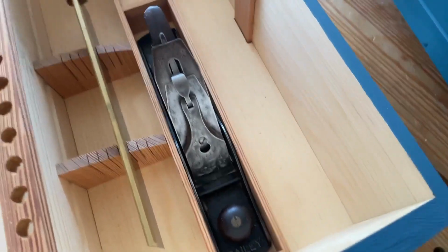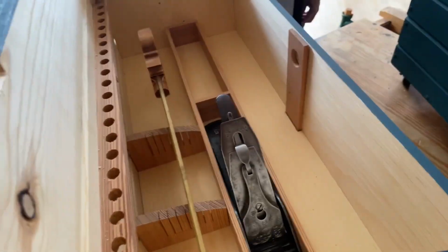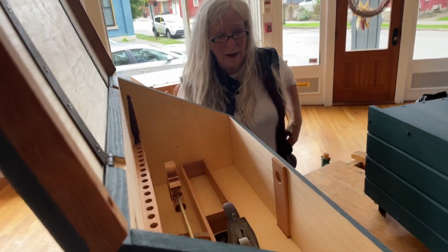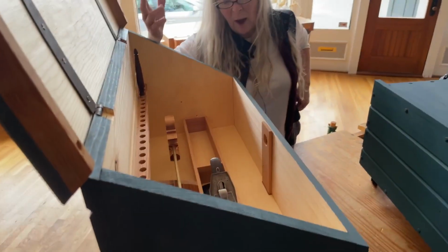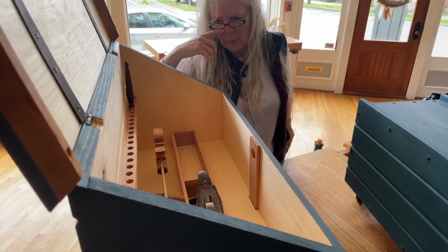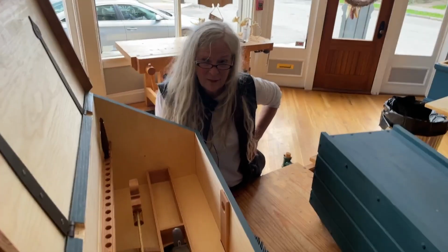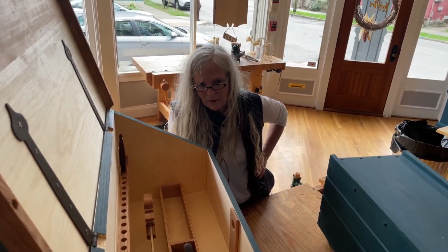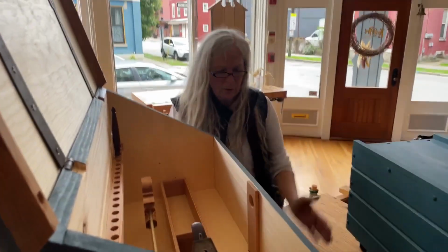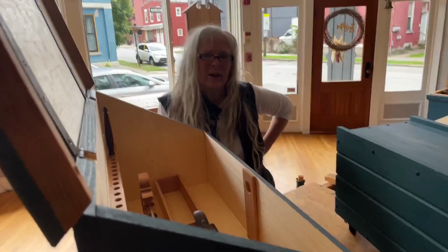So you make those to fit your own set of tools. This is just the basic layout, and you can customize it for however you want. I customize the top, as I said, but I don't want to customize the bottom because while most of the classes I teach are dovetailing classes in some way or another, I might need a different set of tools for something in the future, and those can go down in the bottom that doesn't have any divisions in it yet.